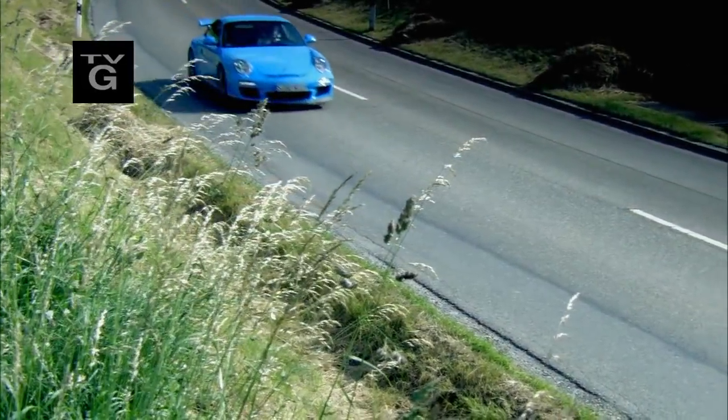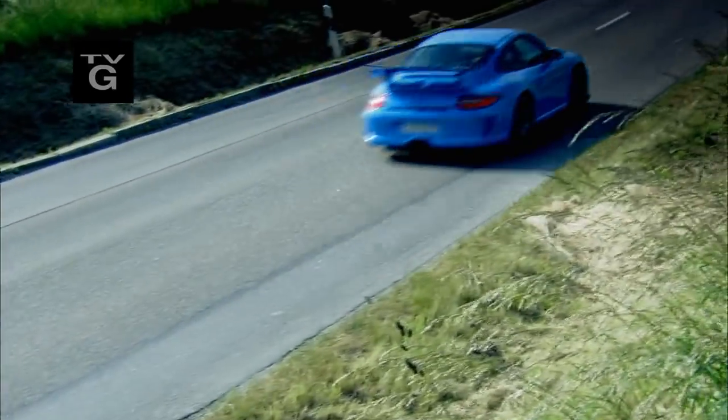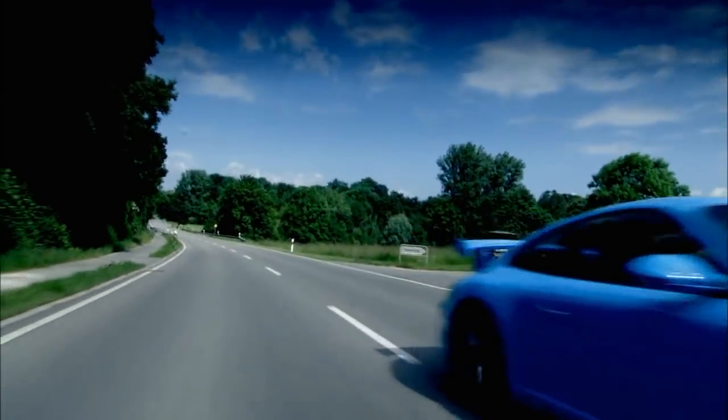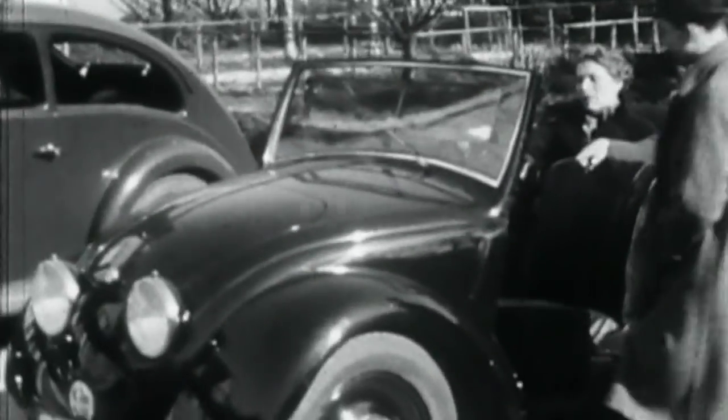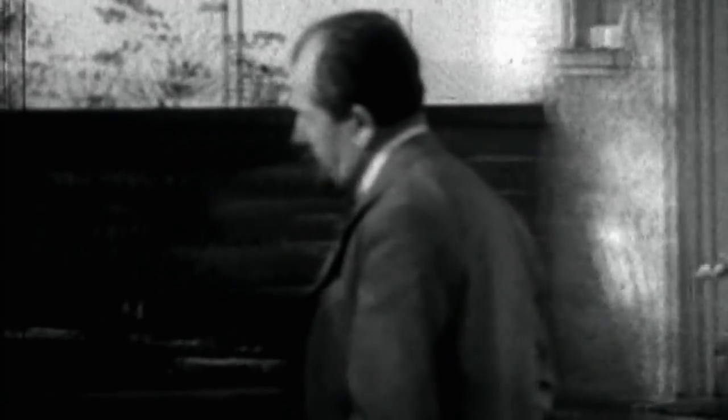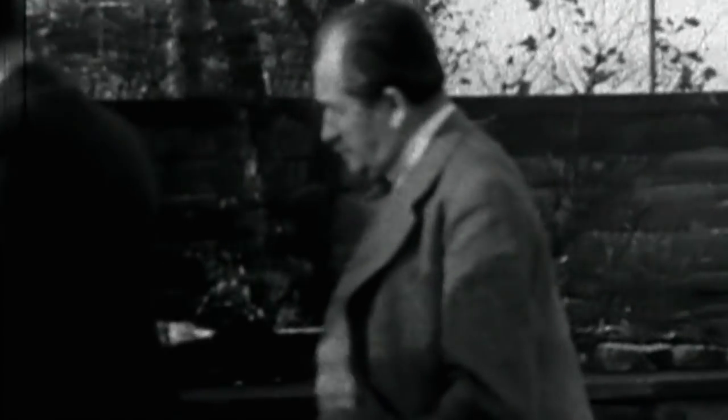The origins of the Porsche 911's iconic shape and design can be sourced to a more modest vehicle. The Volkswagen Beetle. And the brilliance of a man named Ferdinand Porsche. Ferdinand Porsche was very much ahead of his time. He was a technical genius.